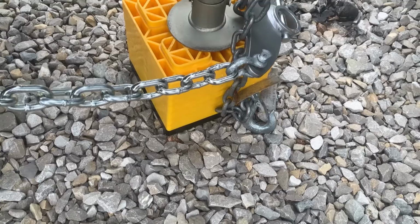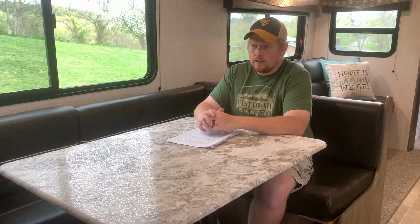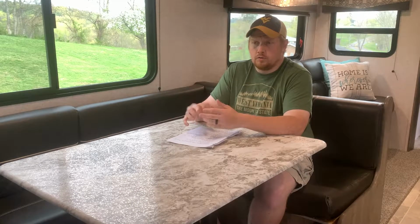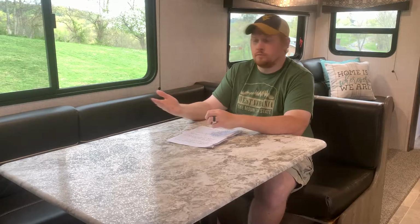You can also stack them up so that you could still put them under your stabilizers or your tongue jack so that you don't have to run those up or down nearly as far. Some additional uses is I've actually used them for sewer hose support. You can actually make a ramp out of them to run one of your tires up far enough on a tandem axle where it picks the other one up, so you can actually change your tire.